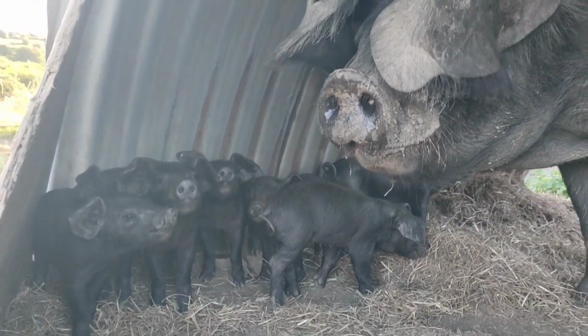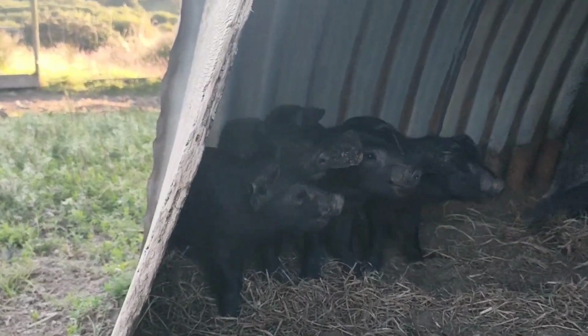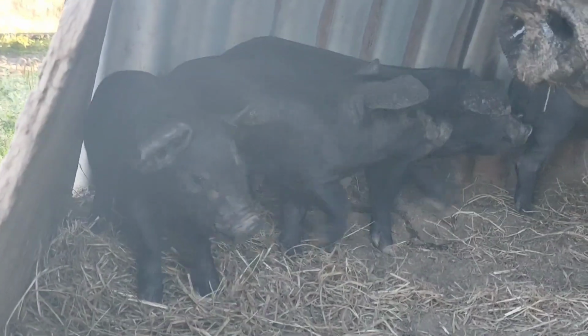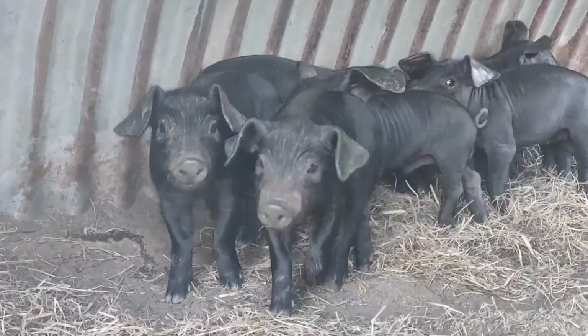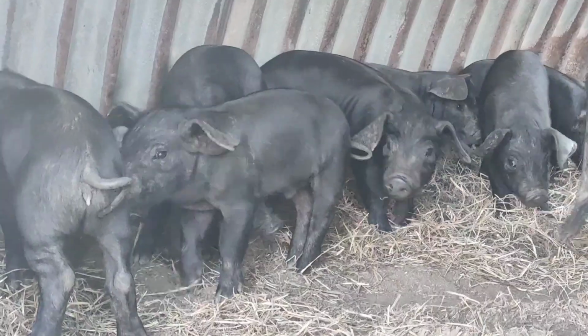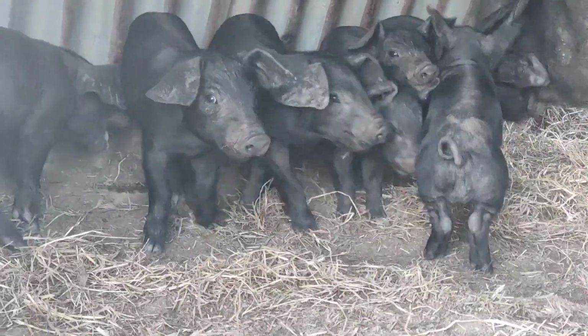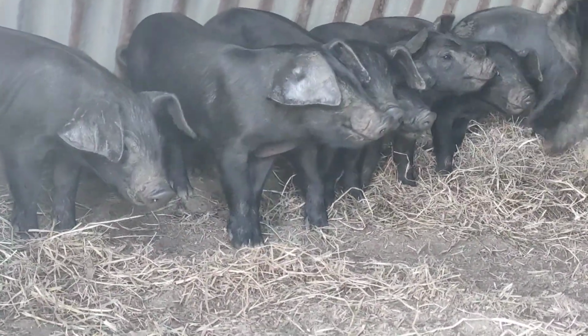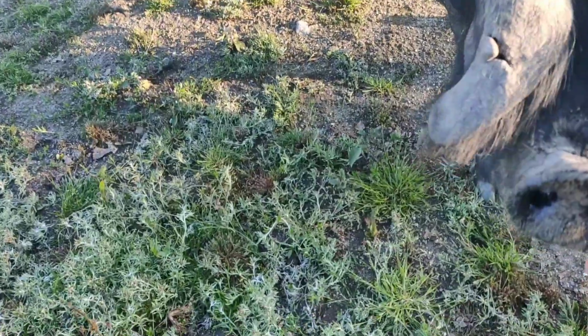Good girl. You're such a good girl. I'll try and get in closer, if we can. There we are. Look, they're hiding now. They're hiding behind Mummy. Oh, look. There. She's making their bed. Just starting to eat now. So they're a week old today. Hello, Mama Pig. We've had a big feed today.